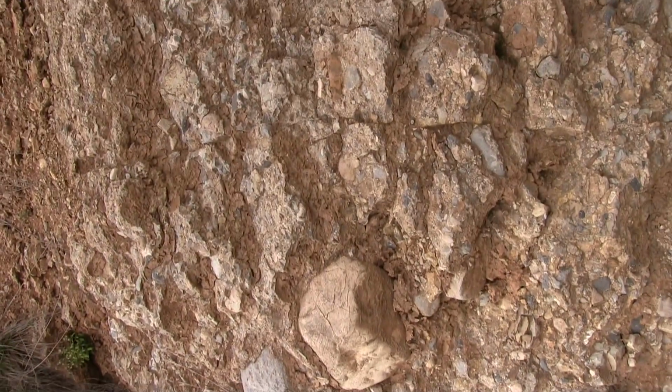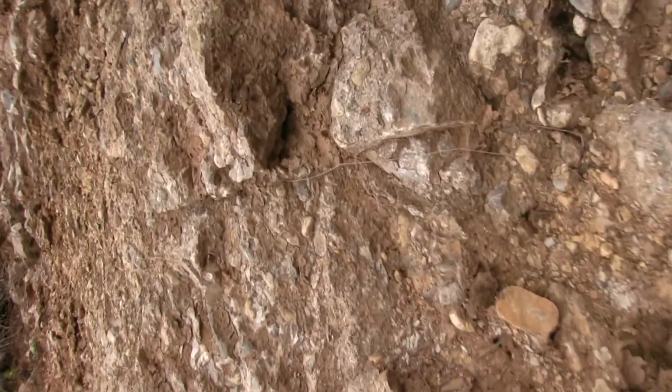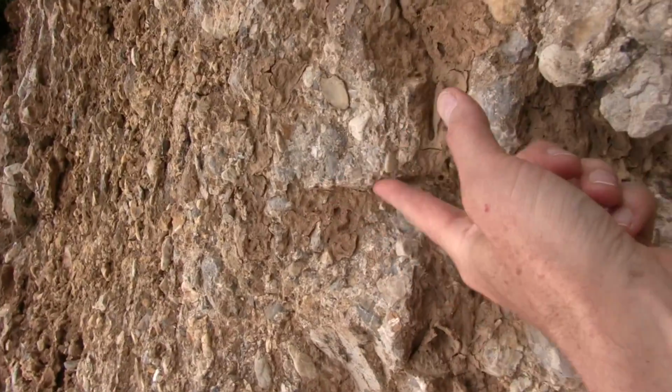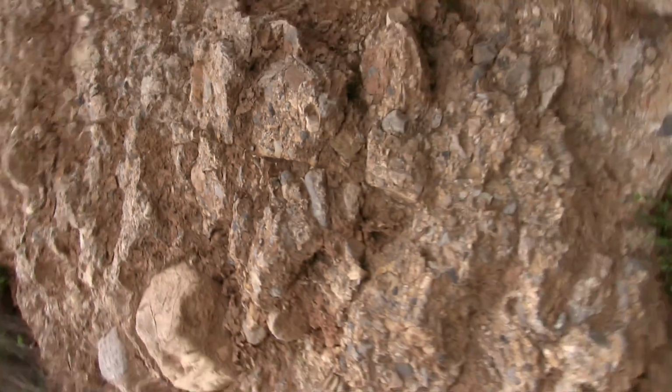Absolutely amazing, but you can see the regular, if not perfectly straight, sectioning. And smooth on this side. Right? No reason for nature to do that. Okay.